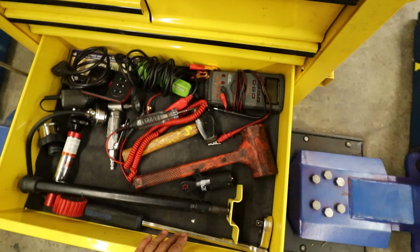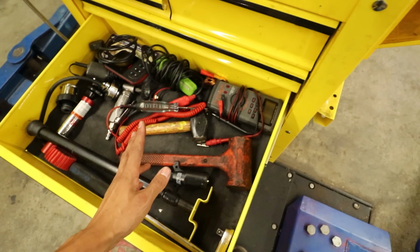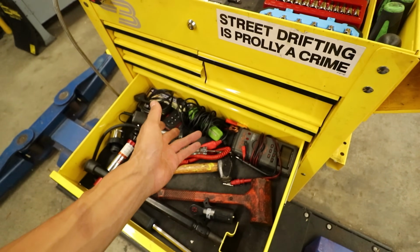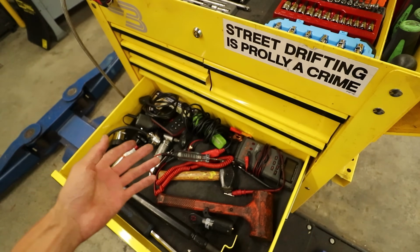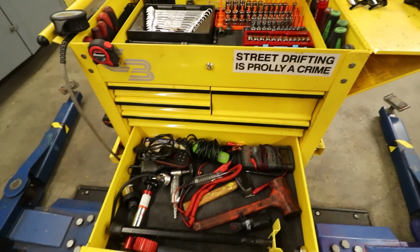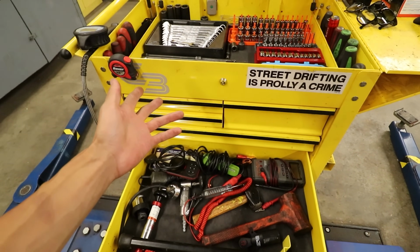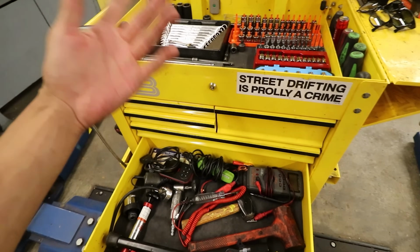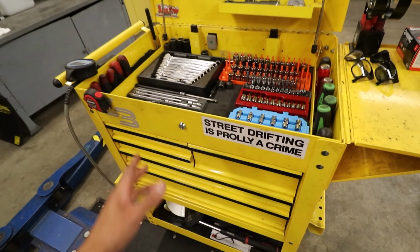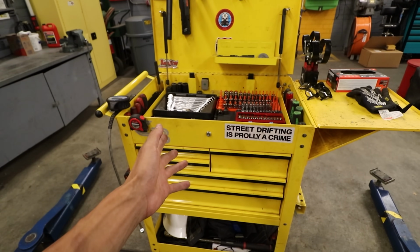So yeah, like I said, this drawer I don't really use too much. I'll pull out the voltmeter or the test light every now and then, like say I have a bad light or a light's not illuminating, something like that. Like I said, I'm really not doing too much heavy diagnostic, heavy line, major repairs. It's an entry-level position, so I'm doing a lot of maintenance and service stuff. So that's why this is the way I have my tool cart set up.